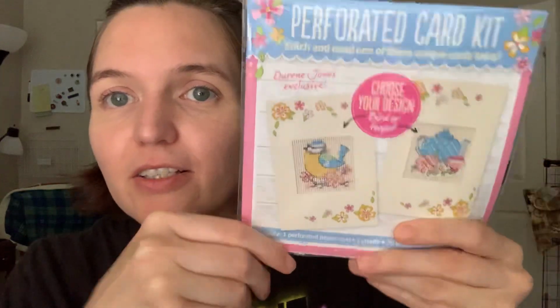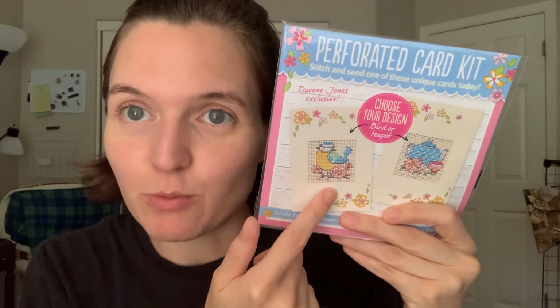It also came, as you know, they always come with a free gift, and the free gift on this one is a perforated card kit. You can choose one or the other. There is a bird or the teapot. I'm pretty sure you know which one I'm going to stitch. That's the bird. I also love tea, and it does have polka dots, so very nice, but bird wins every time for me. If there's a bird with a teapot, even better. All right, that is it for the haul.